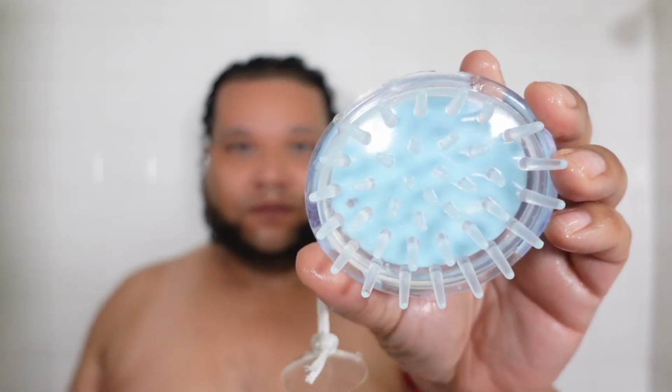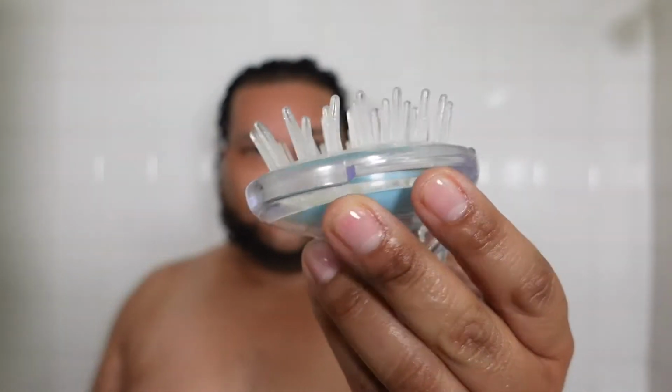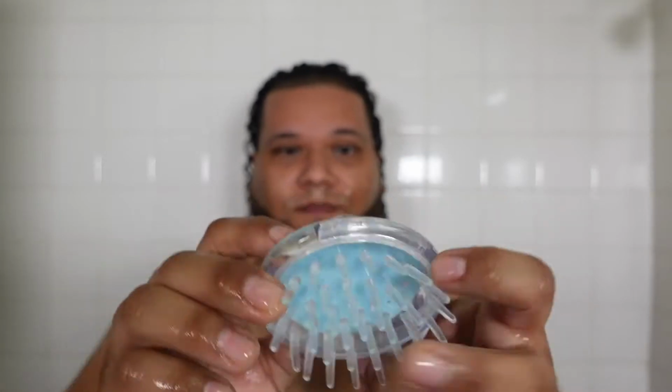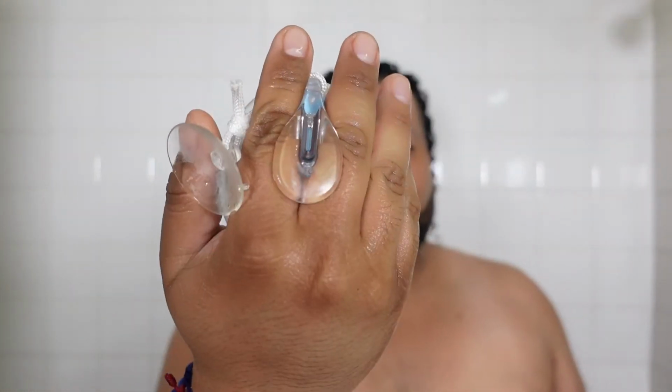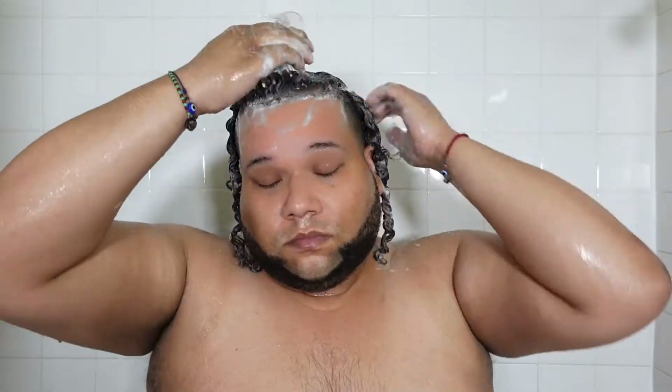First item I want to talk about is a shampoo brush. So you can wash your hair however the heck you want, right? You do not need a shampoo brush. I'm just saying that this has made it easier for me to wash my hair. There's times where my nails are too long and I am scraping the crap out of my scalp. And honestly, nobody wants a bloody scalp after shampooing their hair.